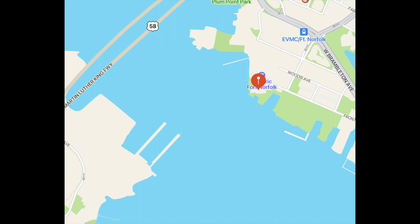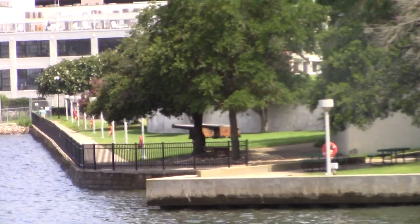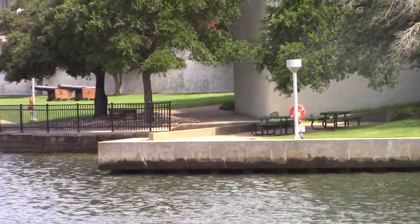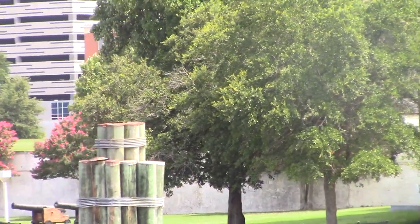They monitor the depths of the channels, arrange for the dredging of channels here, and remove any debris which may become a navigational hazard. Over to our starboard side, you'll see a couple of cannons out in front of a white wall and some white buildings beyond the wall. That is Fort Norfolk, built here shortly after the Revolutionary War by orders of General George Washington.